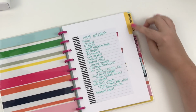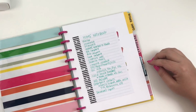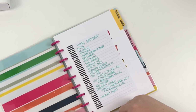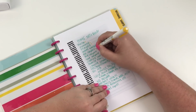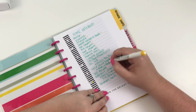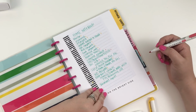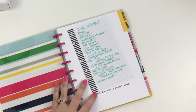And so now I'm gonna take these three colors: yellow, pink, and blue. And I'm going to mark what I think should go in each category just so that I know what should go where. Okay, personal information, favorite meals, cleaning schedule, vet, doctors, and then emergency will be those two.